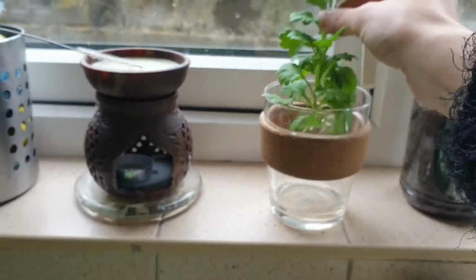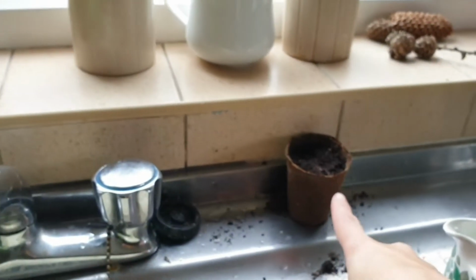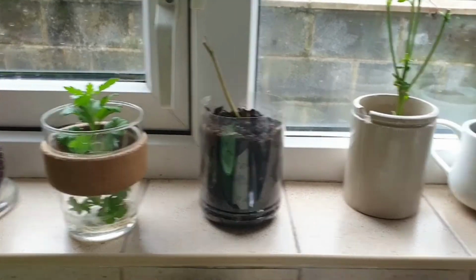Okay, not that interesting. Seriously, well, I think it is. So that is going to go into that and will hopefully live on.